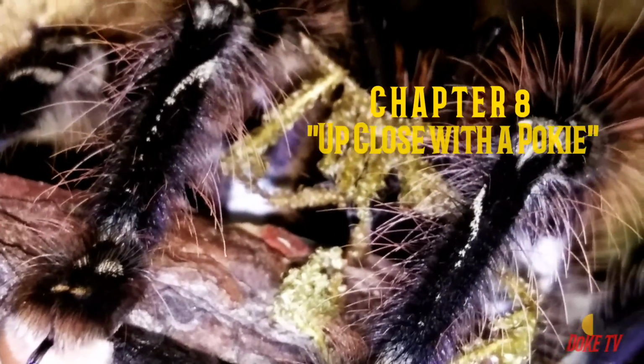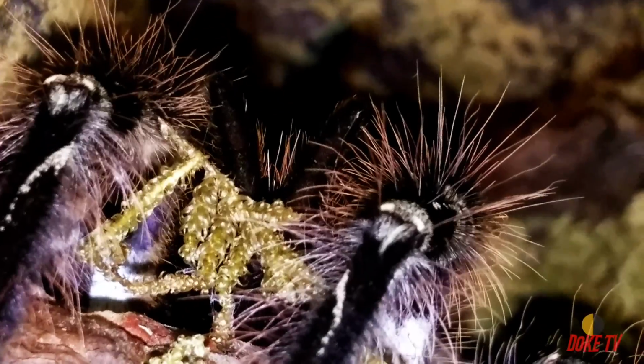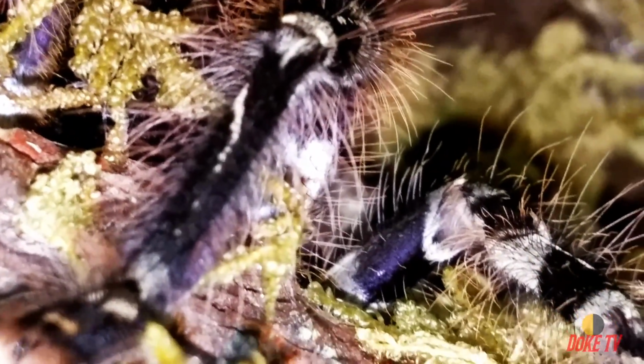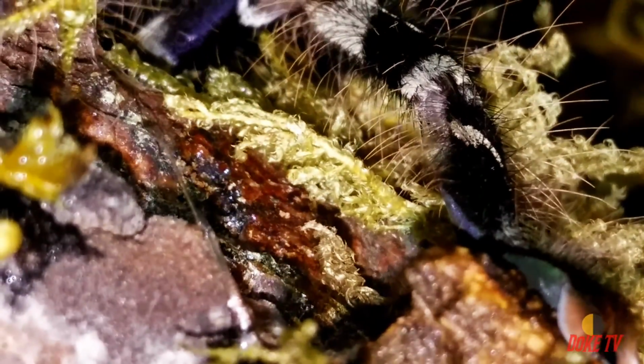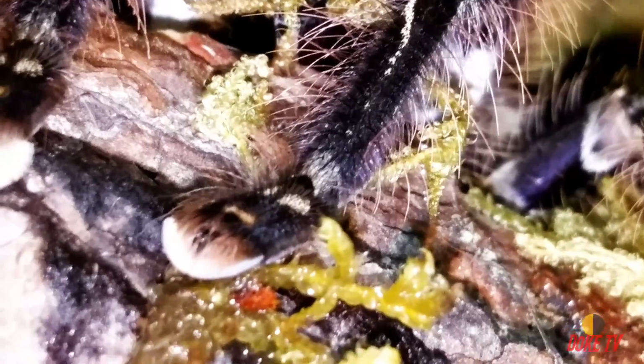Normally she is so skittish, but after this molt, she has really settled down, and I was able to get this footage. The zoom on the camera is getting closer, so I'm not actually this close to the tarantula, but it still got me close enough to get really detailed looks of this Pokey. I've been waiting so long to get this close to any of my Pokies, let alone one this size and this beautiful. And again, if you don't own Pokies, each one of them, which is why I love this genus, has its own unique look, and I wish I could get closer to some of my other ones like this.